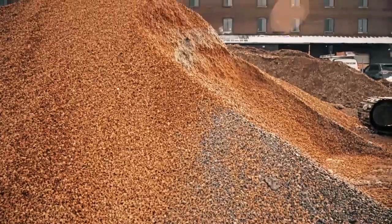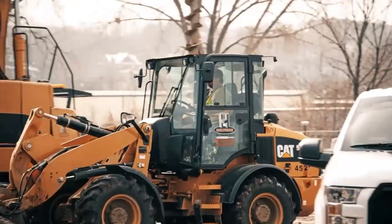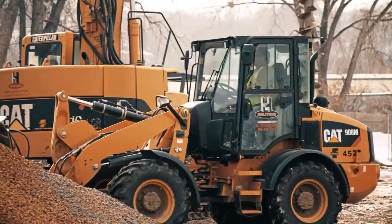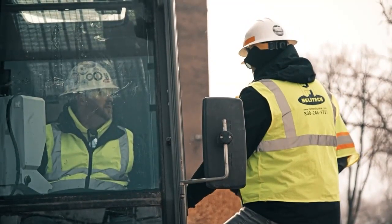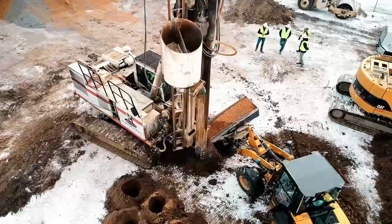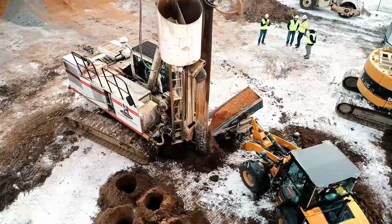So on this job site, we've got about 15 feet of undocumented fill soils and up to 30 feet of loose sands. So what we're doing is installing vibratory stone columns to mitigate the undocumented fills and densify the loose sands. So on this particular project, we have sands and silts in excess of 30 feet.